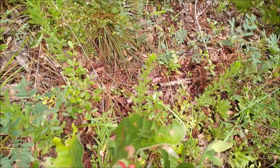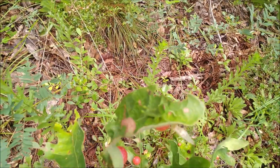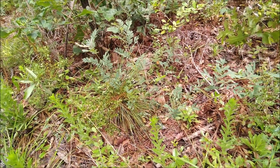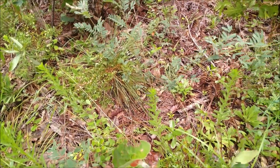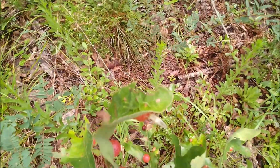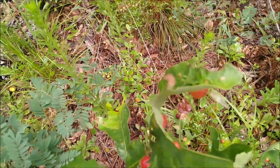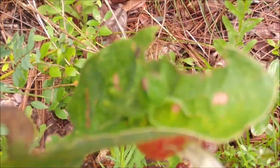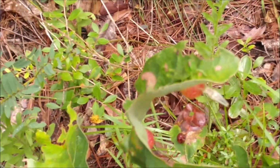There. A little visitor. Some kind of cricket, some kind of grasshopper, I believe. I'm not sure what it is, but I'll take pictures of it and show it to you so we know better.